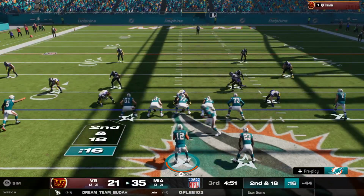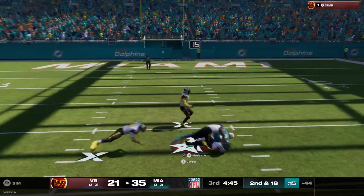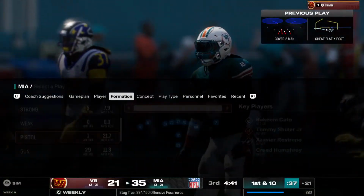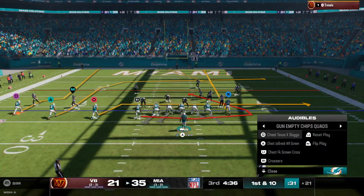They send the tight end in motion. Going down the center of the field, open man, and it's taken in. He's got a touchdown on the books from earlier, and that catch gets him a first down.